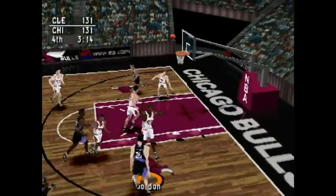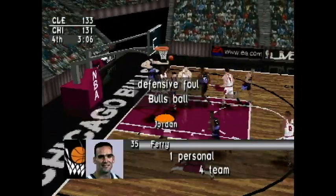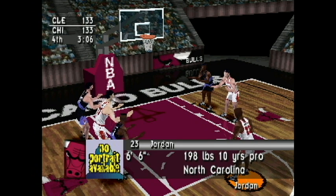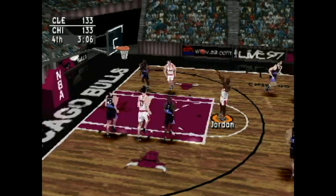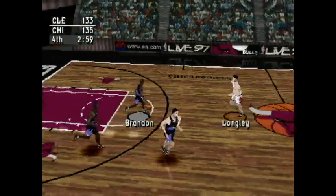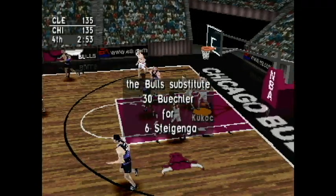Number 23, Danny Ferry for two. Defensive foul to number 35, Danny Ferry. That's his first personal. Team foul, number four. To the line for one. Number 23. Lovely. Vitaly Potapenko.